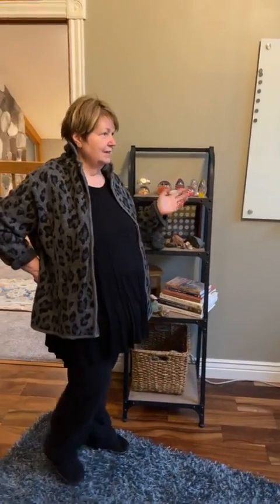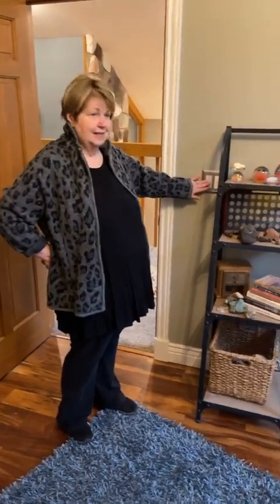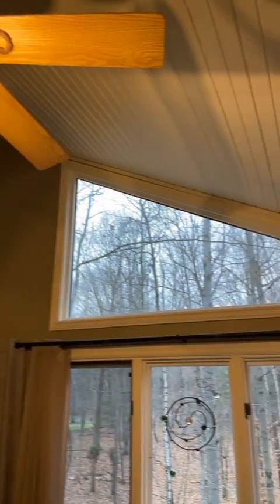So anyway, this was Austin's room, and it still is when he comes home. And basically we have a 3-car garage attached. That is a garage, and we have a full walkout basement. That's just a basement, but it's really neat. I love the high ceilings. I love the way we did the trapezoids all throughout the house that go all the way up.